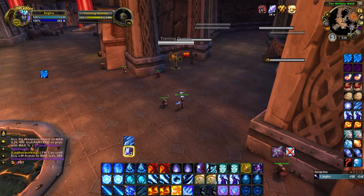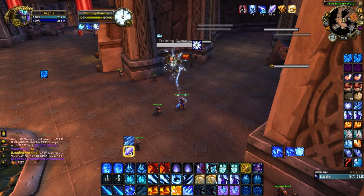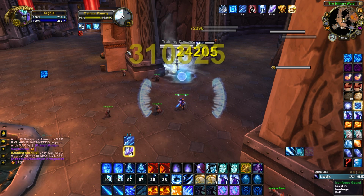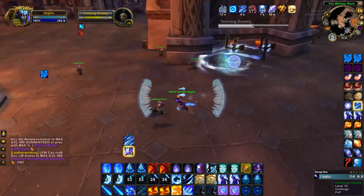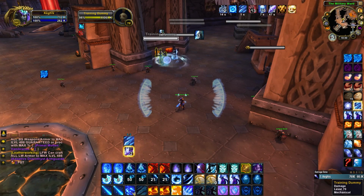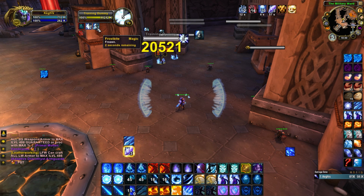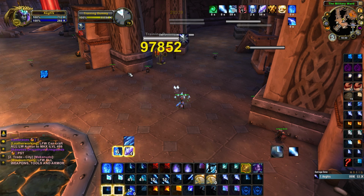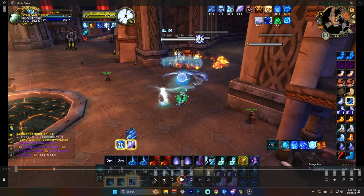So just to show you guys right here briefly before we tab back over to the rotation: Frost Bomb, Flurry, Orb, Comet. So those are all getting the benefit from Shatter because of that Winter's Chill on the target. But you saw that it didn't absorb the 2 stacks that it has. Only direct spells actually proc that, like Ice Lance, for example. So yeah, that's why we applied this.